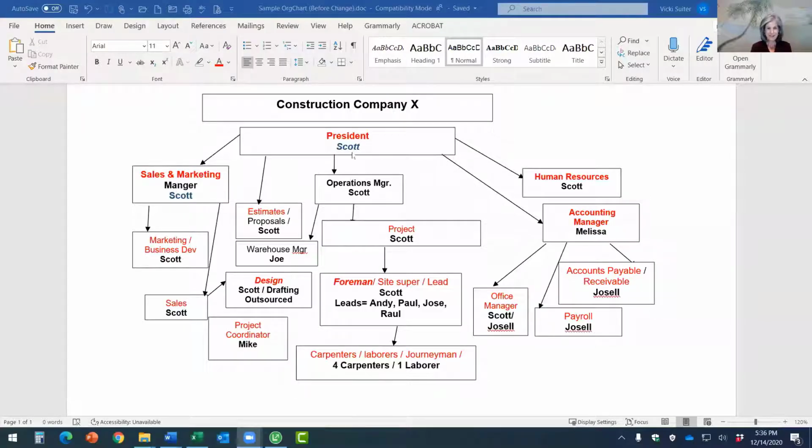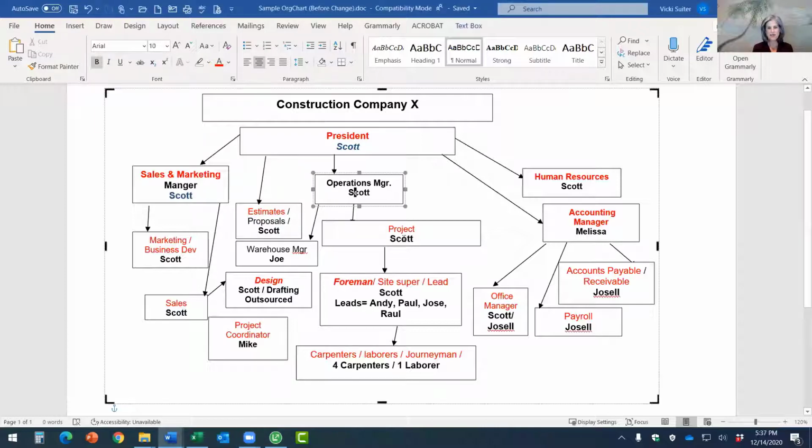So you can see, it's Scott. He's the president of the company. He's the owner. It's a design build firm. He was the president. He's the ops manager. He was a project manager. He's the estimator. He's the designer. He's the marketing. He's sales. He is human resources. He is the office manager. I said, and he actually sometimes is working in the field. Sometimes he's actually a foreman.